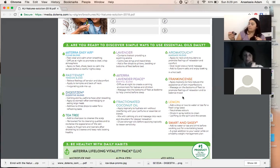Adding that with copaiba is absolutely amazing. If you haven't heard of copaiba yet, please do some research, look it up, and read about it. So copaiba and frankincense are 2 oils that you want to be getting every single day. If you don't want to ingest and you don't feel comfortable, pop it into your diffuser.